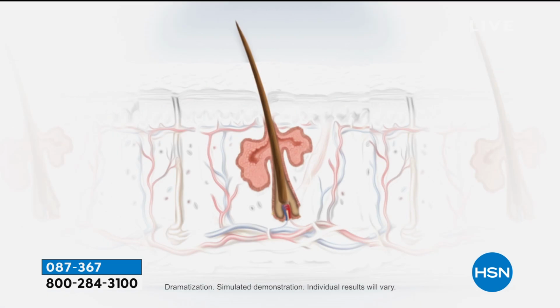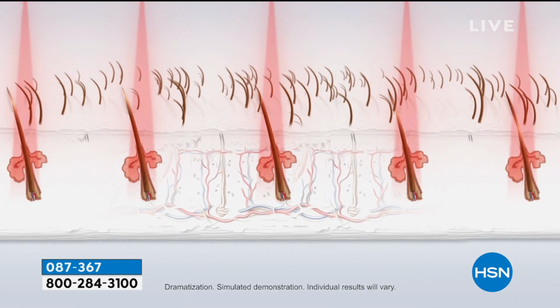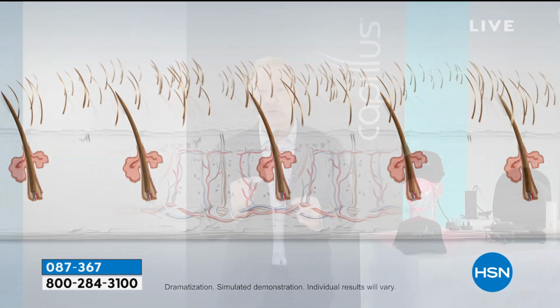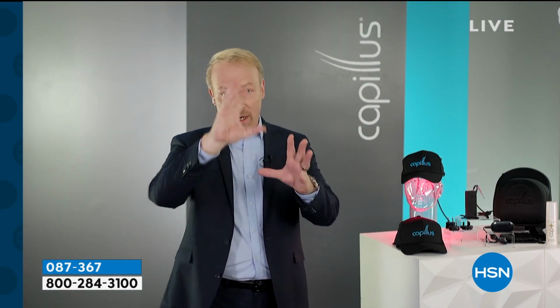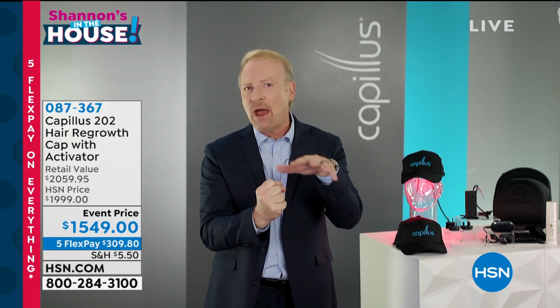Basically, what's happening is with genetic androgenic alopecia, the primary reason for hair loss, that follicle gets smaller and smaller and smaller until it eventually dies. That's what in the medical community we call miniaturization. Once that follicle is dead and gone, that's permanent baldness. Nothing you can do to ever bring it back, ever.